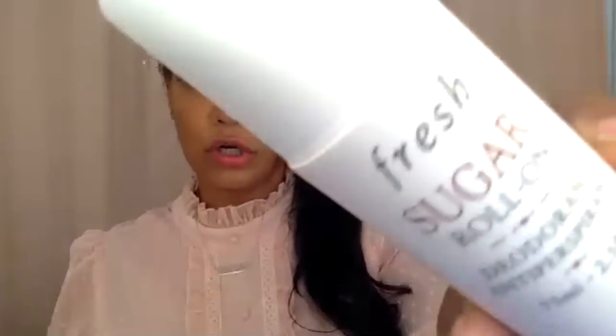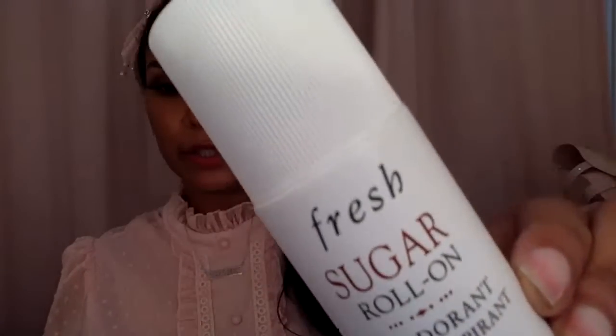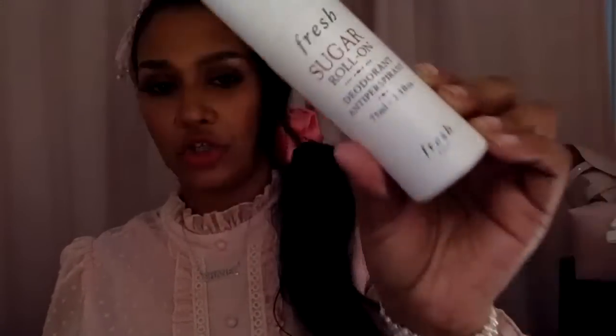They also sent me some deodorant, some Fresh Sugar Roll-On Deodorant Antiperspirant. They must think I'm musty, but that's another thing about being feminine. You're never musty. You always smell good. You always smell fresh. So if you are musty, you are not feminine, period. So some of y'all are musty right now, but that's okay. You're not gonna tell nobody. You're gonna go in there and take care of that.